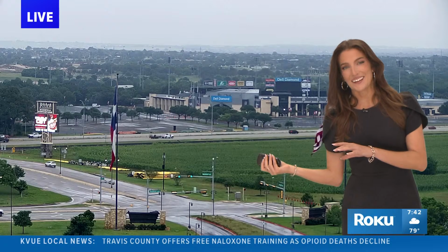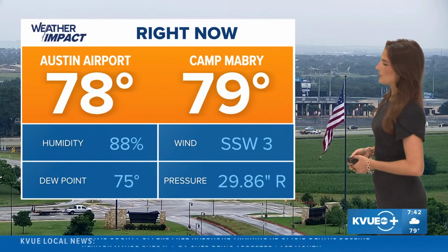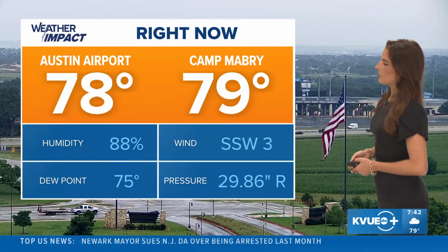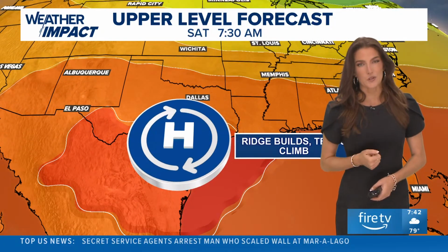Out the door, as we take a look in Round Rock, you can see still some wet pavement as they've been tracking some ongoing showers throughout this morning. Upper 70s at Austin Airport and Camp Mabry. Today will actually feature slightly below average highs, thanks to the cloud cover and that chance for showers and storms.